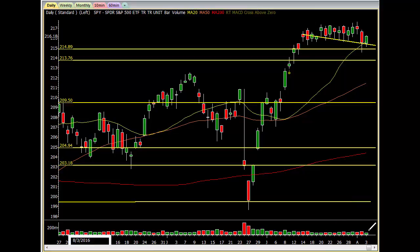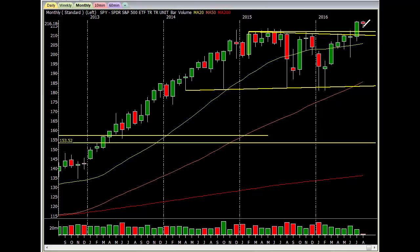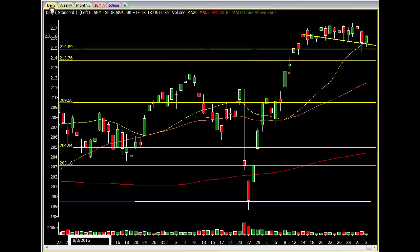Still no volume. Watch that. A little more selling on heavier volume days. But they're holding it above the 20 MA. It's all that counts. Weekly, same thing. Needs to get above the all-time high. Close up here on a weekly basis. Monthly, same thing. I want to see a close above this green candle at the end of the month.